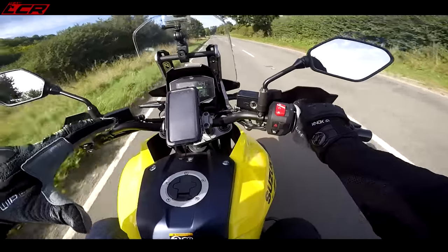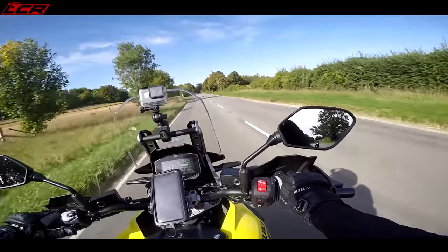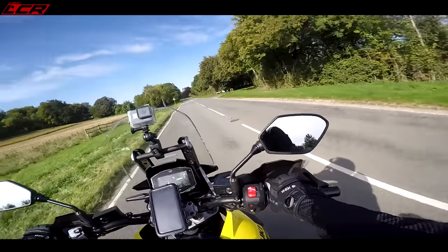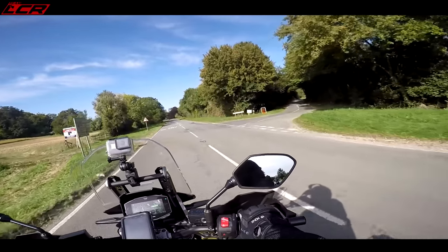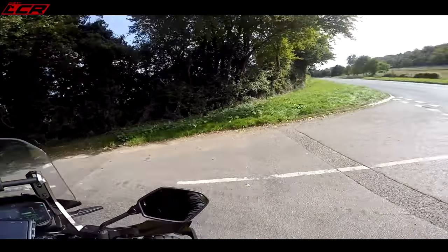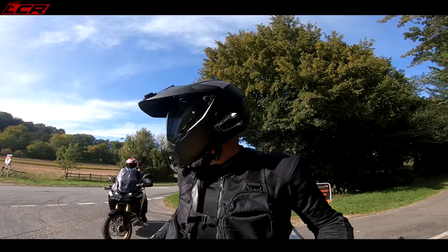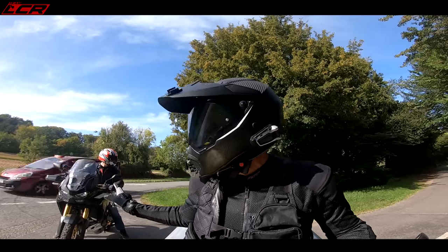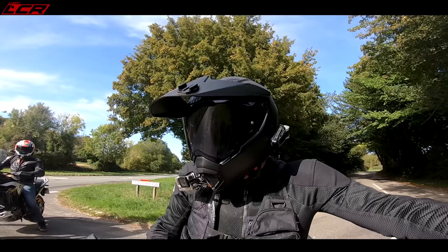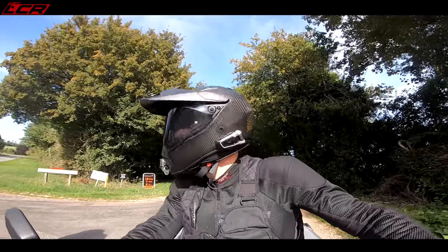Talking about performance, we know the Suzuki is 105 brake horsepower, 100 newton meters of torque. The Honda, I think, is 100 brake horsepower and 105 newton meters of torque. So it's got a little bit less power, a little bit more torque. But I think it's about 10 kilos lighter than the Suzuki. So to know which one is the quickest, there's only one thing for it. It's got to be a drag race.